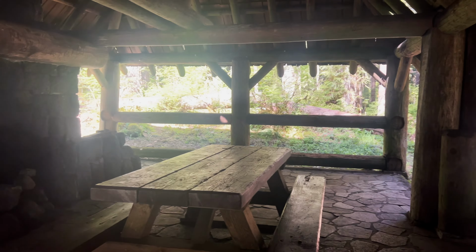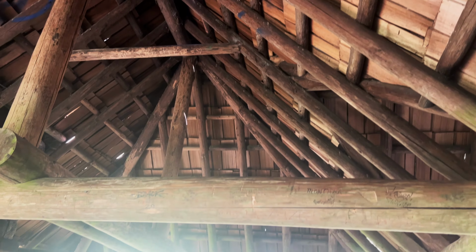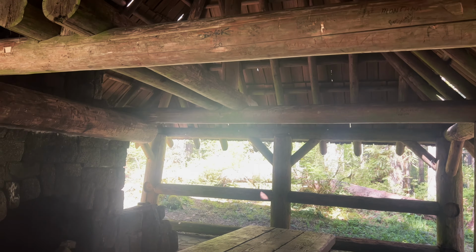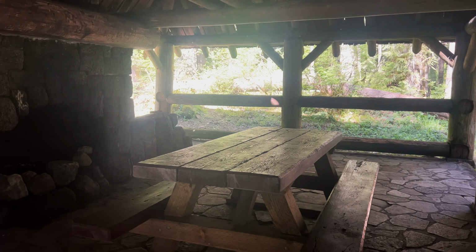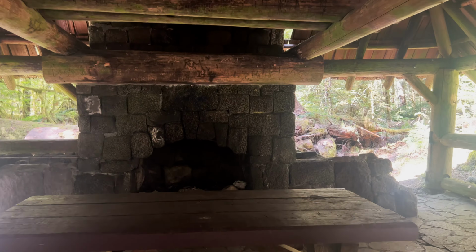I'm standing here in the group picnic shelter, Tollgate Campground, Mount Hood National Forest, Oregon. As you can see, this is a high quality rustic log shelter, very well built, pretty darn awesome. Gotta say, I'm pretty blown away by the quality of this rustic log shelter. Let's keep looking at the infrastructure. You got a couple benches here, a picnic table, fire pit, water spigot. But I think the piece de resistance is this hearth. I'm gonna pan up one more time and show you the awesomeness that is this construction. This is excellent craftsmanship.